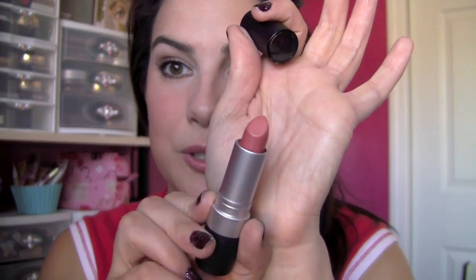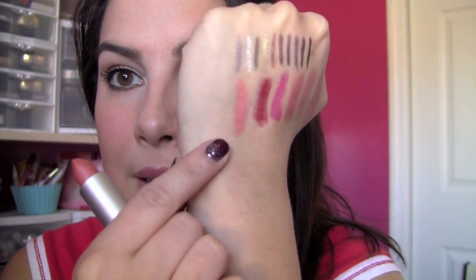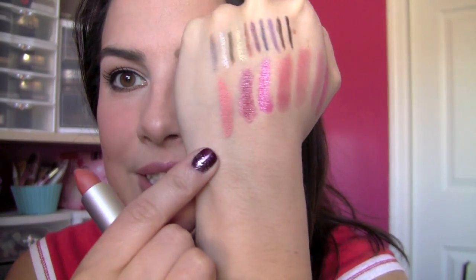This is Revlon's Super Lustrous Matte Lipstick in Smoked Peach. This just seemed interesting to me. I didn't have much in terms of this kind of a color. Now you can really see the finishes. See, shiny, shiny, shiny, shiny. Oop, that one's matte.